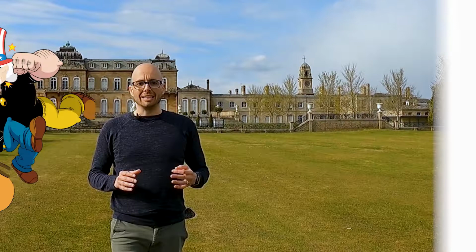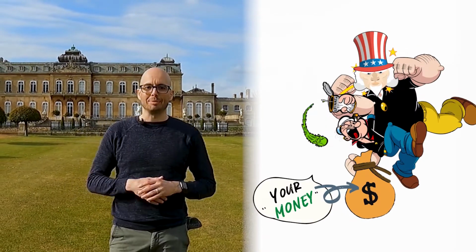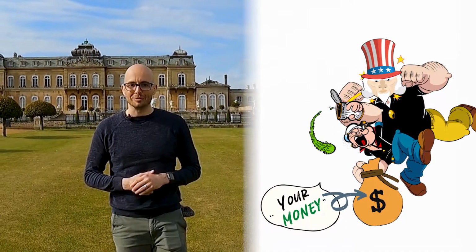Cost segregation is a powerful tool on its own, but bonus depreciation supercharges this power. It's like Popeye eating a can of spinach and protecting all of your money from the grips of Uncle Sam. Cost segregation has the potential to benefit any property. However, owners of larger multifamily or commercial properties will benefit the most from these studies and should definitely consider having a study done.